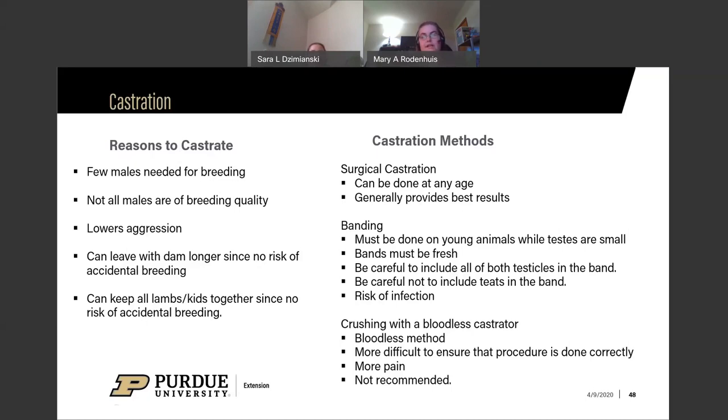There's also crushing, again, like the tail docking. You can crush. Again, it's a bloodless method, but it's more difficult to ensure that it's completely done. You get both of those securely clamped off, good enough so there's no viability there. So, I don't necessarily recommend that one just because it takes a very experienced person. And you've got to do a lot of work there to make sure those are clamped off properly.